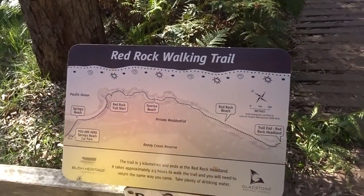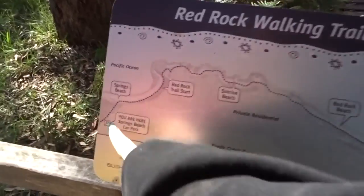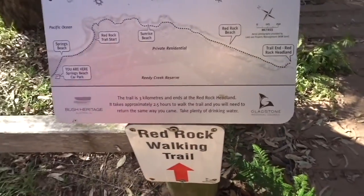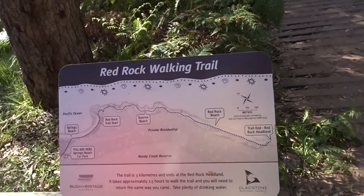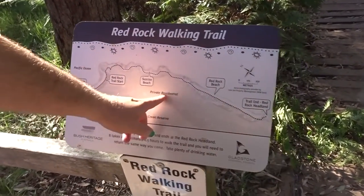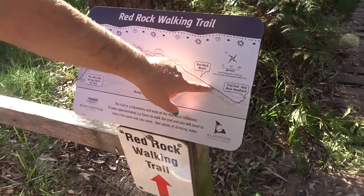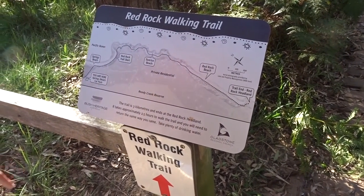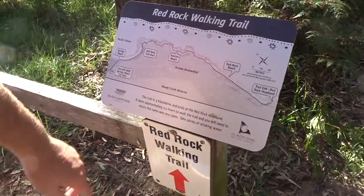So we're at the Red Rock walking trail. At this end, if we wander all the way to Red Rock, it'd take about 2.5 hours, so we probably won't. We'll just walk until we want to turn back. It's a bit annoying because on Google Maps it says you can pretty much drive here and then get off here, but there's all private houses and stuff there, so no luck. So we're here and we'll see where we want to go. Hopefully it's pretty.